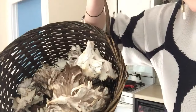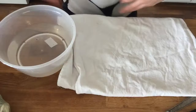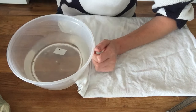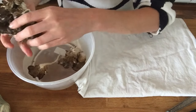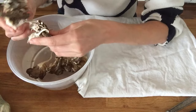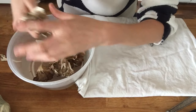I have all of my mushrooms. So I have these and then I have a couple bags that were just in the refrigerator. The first thing I like to do is give them a bath, and the maitakes are a little bit dry, so this not only cleans them, but helps them rehydrate just a little bit. I'm just gonna kind of pull them apart and then put them in the water. And this is where I'm gonna discard any parts of the maitake that I don't want.